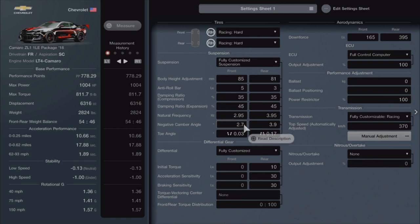The negative camber angle is set at 2.7 in the front and 3.9 in the rear. The toe angle I have at 0.03 out in the front and 0.17 in the rear. I think this car handles so well because of the differential, but don't skip out on the camber angle and the toe angle. It helps this car turn. It's a big old beast, so that's why the numbers are higher all the way around on the bottom down here.